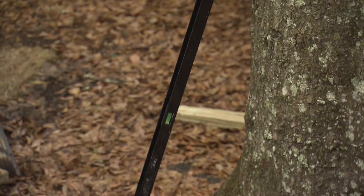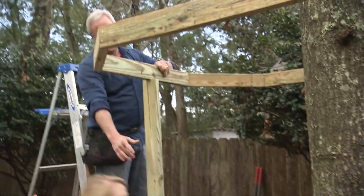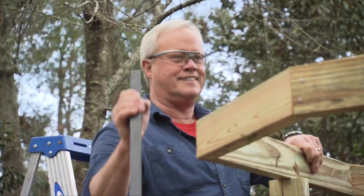You know, we have plenty of 4-foot levels. She really didn't have to use mine. Give it. What are you talking about? It was here all the time. Yeah. I didn't see it.